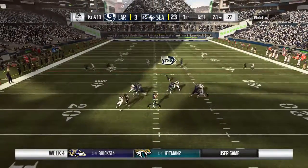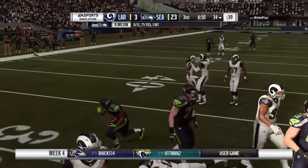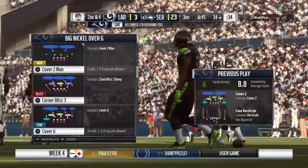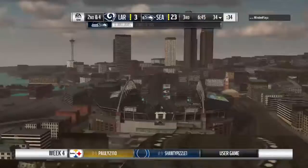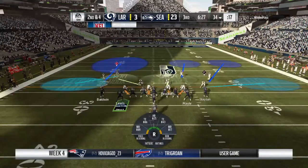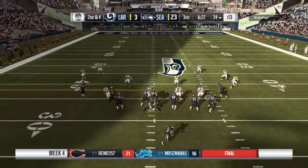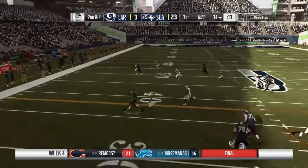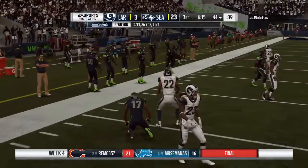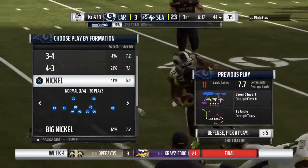On 1st and 10, it's Wilson, and he checks this one down to Williams. And he'll get it up near the 35, right at the 34 here. It'll be a gain of 6, and it's a 2nd down. And we see another pitch and catch there to the running back. This position just continues to evolve. They become just as critical to the passing attack as a lot of receivers, tight ends, because their ability to make people miss in the open field can really generate big plays for an offense. And they'll get it up just short of the 45 at the 44. Give them 11 yards that time and a new set of downs.